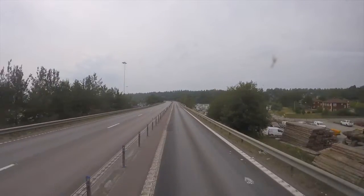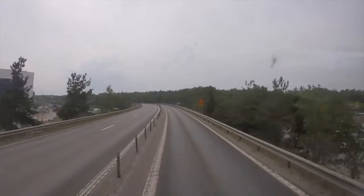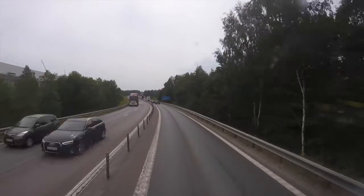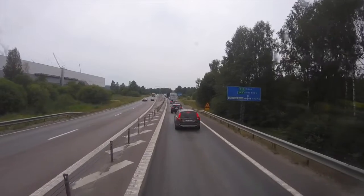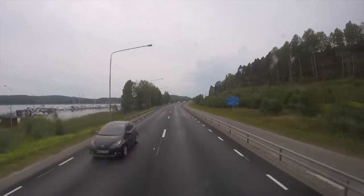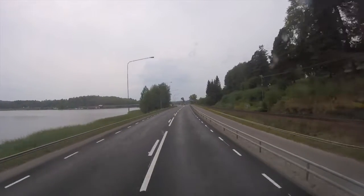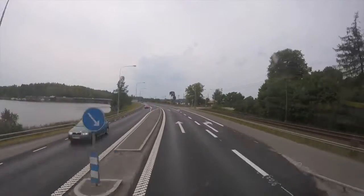So just going past the town of Grums, I've just missed it back there, there's a big sawmill, wood board type place, not entirely sure what they're doing there, but an awful lot of timber goes in. It's gone a bit overcast now, but it's still 28.5 degrees according to my truck.